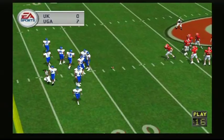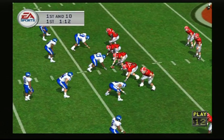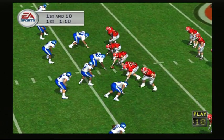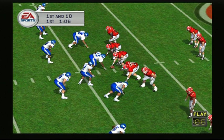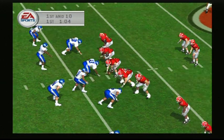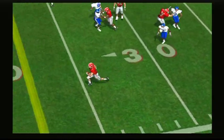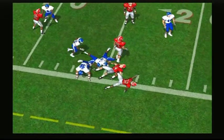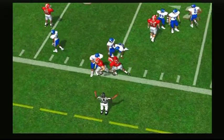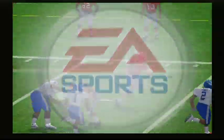It's first and 10. This is the fifth play of this drive. Kentucky going with a three-man front. Set. Hot. Put hot. He's at the 20. Number 27 with a takedown at the 13-yard line. Let's see the replay on that run.